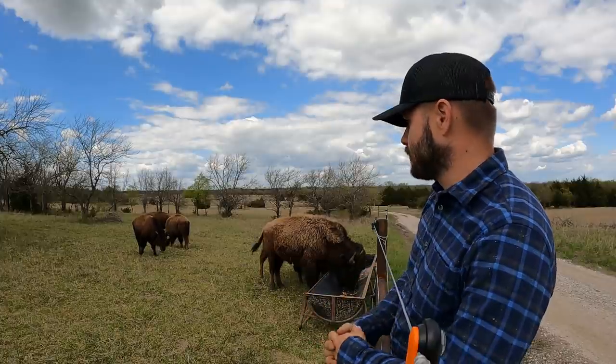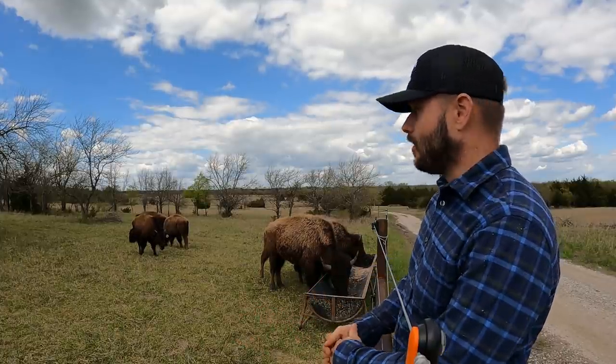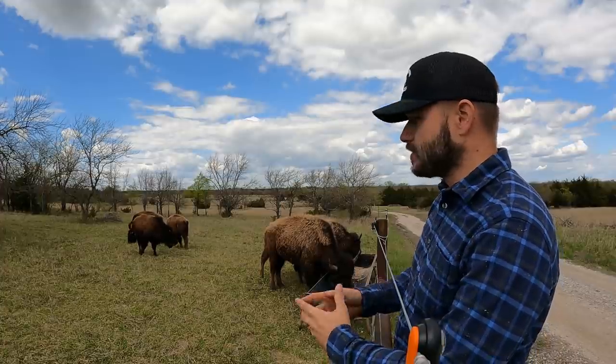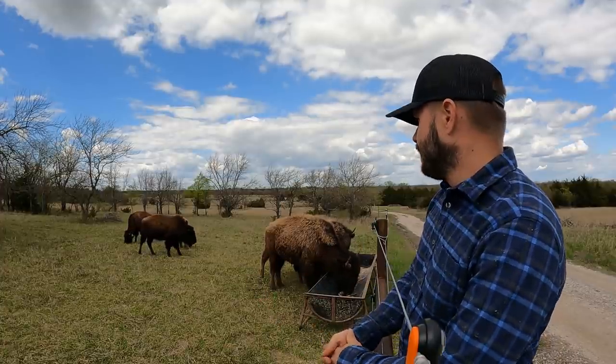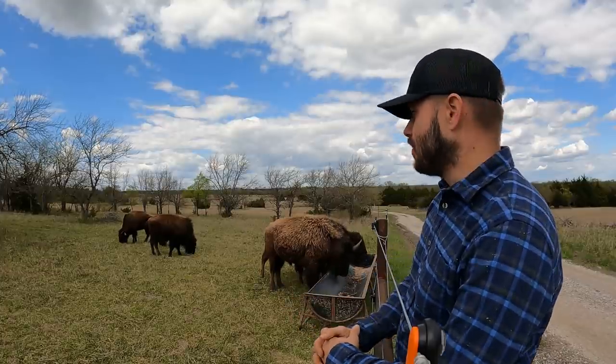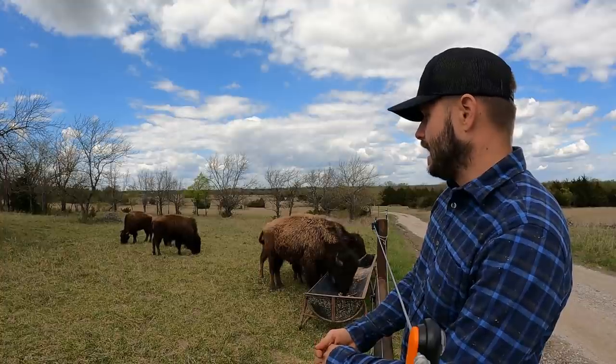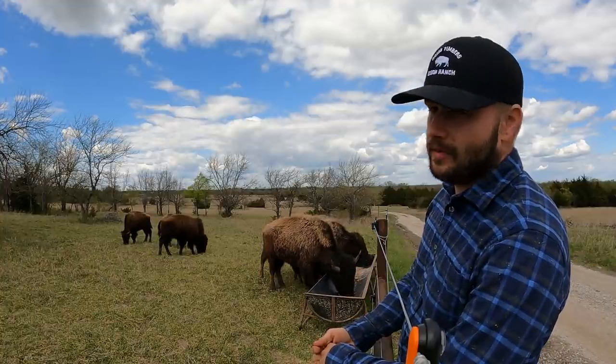You want to be able to respect them, but I want to be able to work with them also. So there's kind of a balance. You want them to be friendly enough to work with, but you don't want them to be too friendly that they'll push you around and treat you as one of their peers.